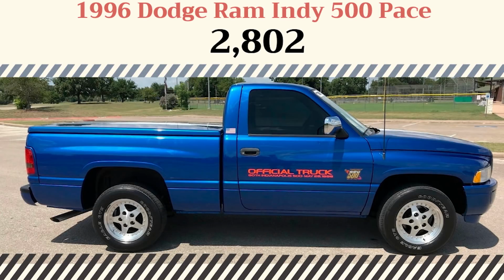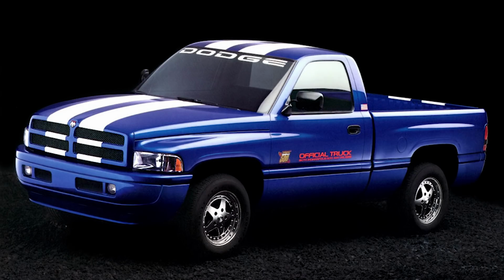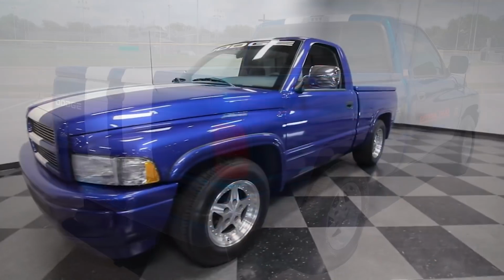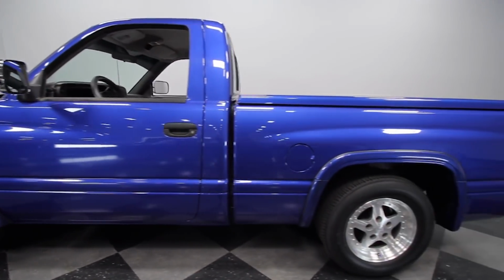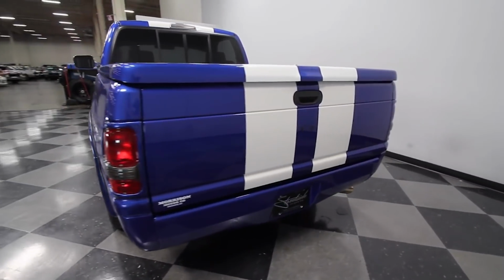Next up is the 1996 Dodge Ram Indy Pace truck, available for just 1 year in 1996, with 2,802 of them produced. There's a bit of a story on how this Ram came about. Each year since 1911, the Indianapolis 500 auto race has used a pace car. And if you didn't know, basically the pace car is responsible for leading the cars around the track for the warm-up laps, releasing the field to start the race, and also enters the track to pick up the leader to reduce the speed of the field if there's yellow flag caution periods.